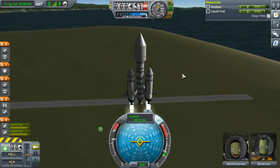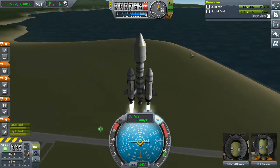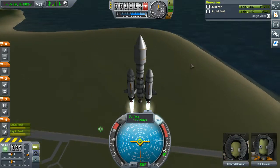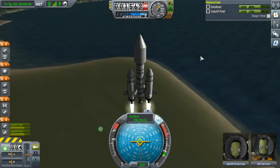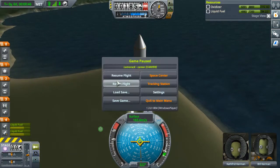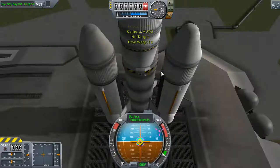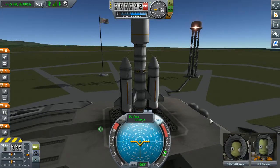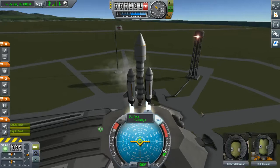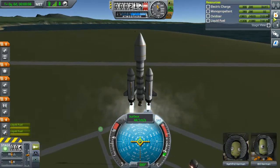I didn't throttle up all the way. We're flying nice and even, though. Not a lot of drag, not a lot of pull in either direction. I'm going to restart this launch. It was kind of stupid of me to not have the throttle up all the way. There, see? That's better. Okay. Better to restart these things early on.